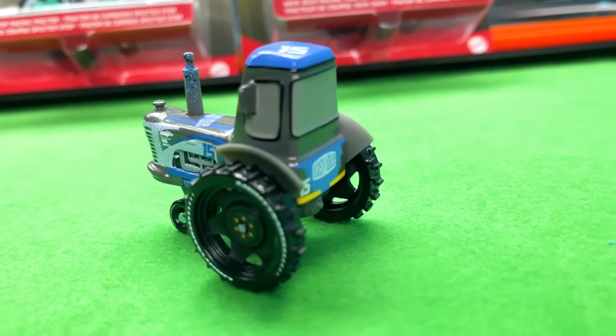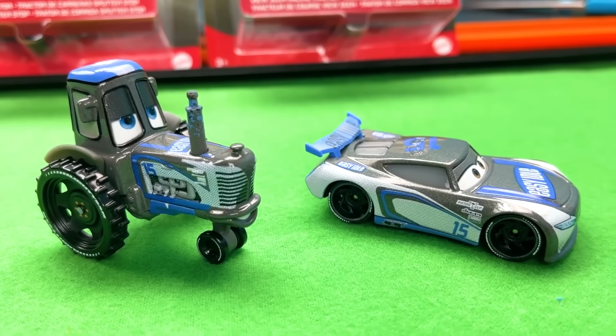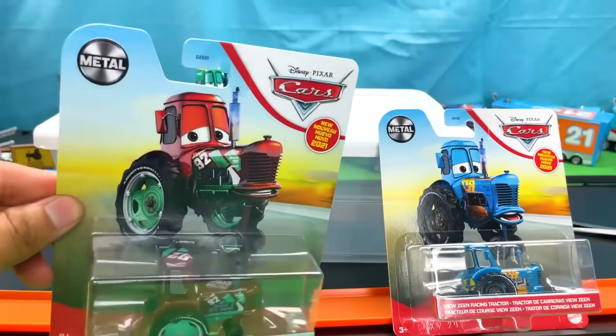Let's compare it to the next gen racer, Harvey Rodcap. Both Easy Idle cars are really cool. Which one do you like best? Let me know in the comments below. Let's continue to review the next tractor.